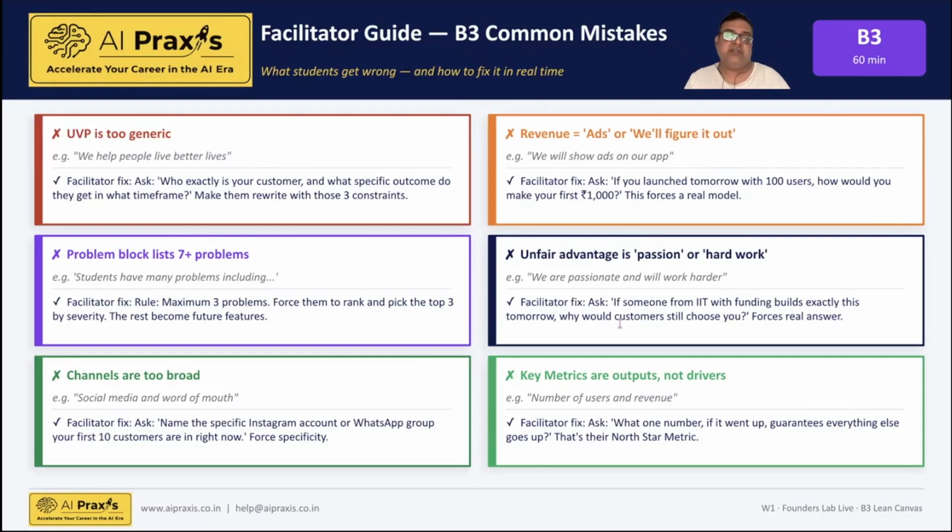I already referenced Eric Ries. What he said in his book, The Lean Startup, is that he distinguishes between vanity metrics and actionable metrics. So your actionable metrics will help you make better decisions. Now the slide suggests you ask, what's the one number that if it improves, almost everything else improves too? This idea is closely related to what many companies call the North Star metric. Now, this is one single measurement that best reflects the value customers receive from your product.